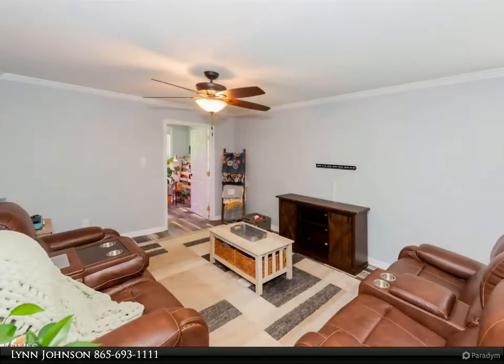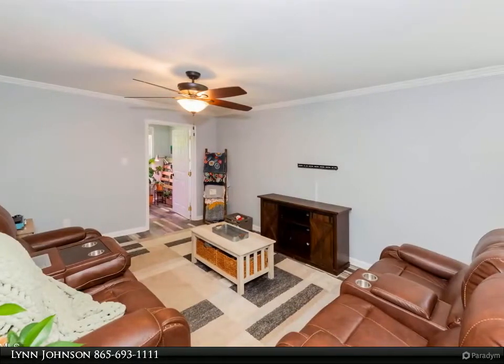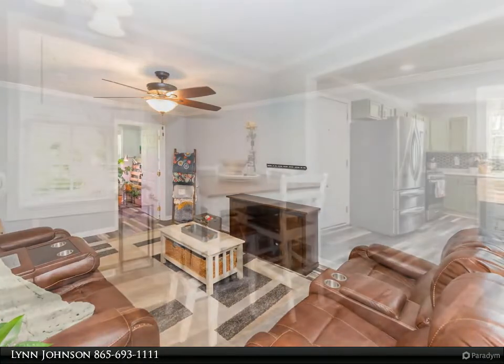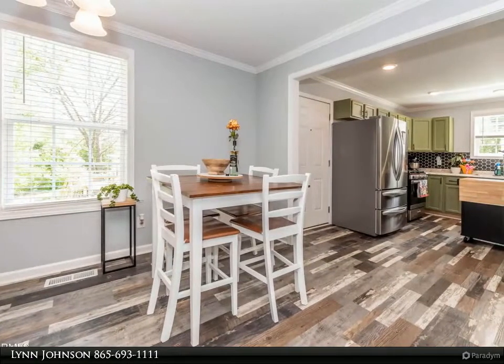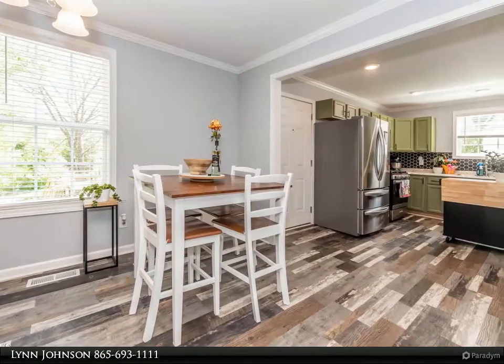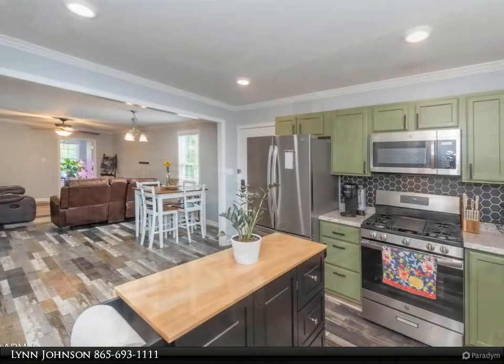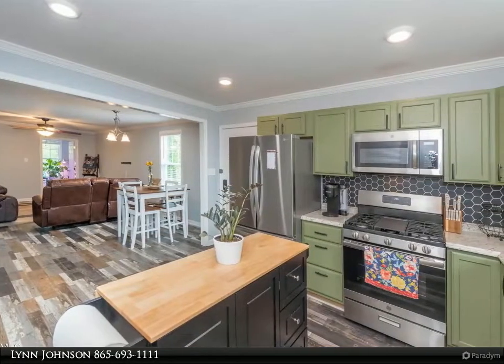Living room is ample sized and is plumbed for a gas fireplace if buyer wishes to add. Sunroom off the living room could be an office and overlooks the fenced level backyard with firepit and storage shed. Owner suite is large with walk-in closet and bath. This home is a jewel in an established neighborhood.